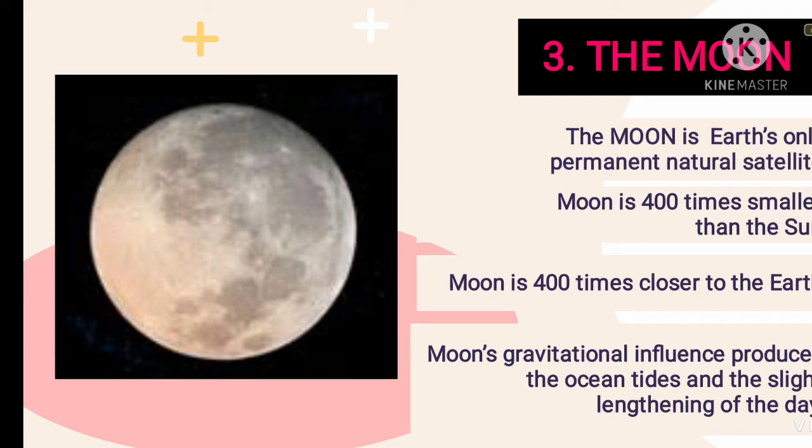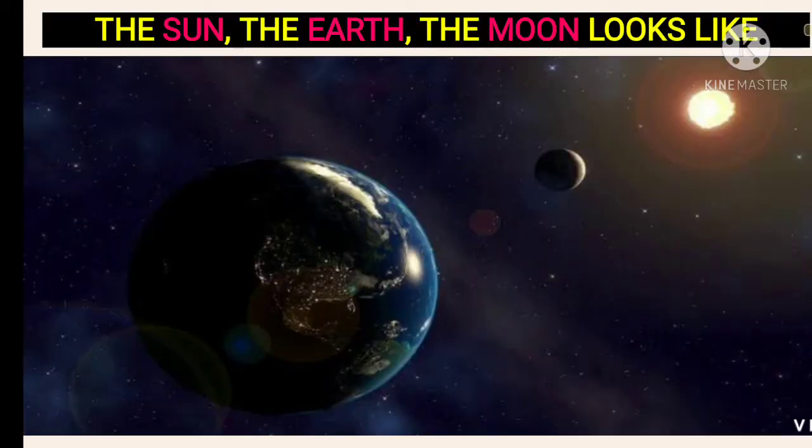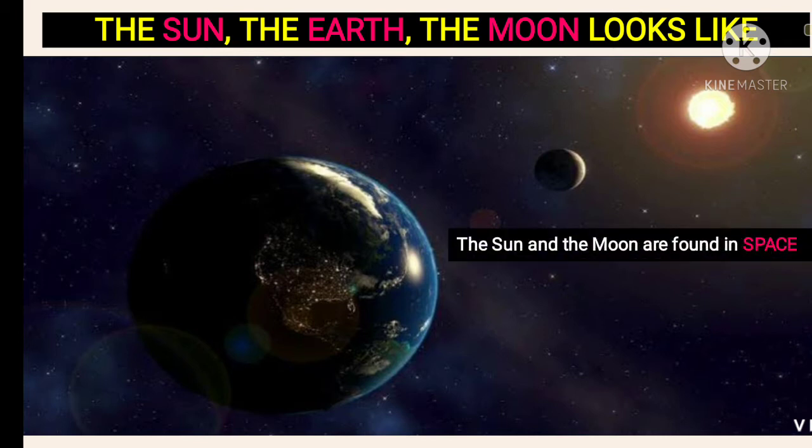The moon's gravity can produce the ocean tides and the slight lengthening of the day. So the moon also affects several parts of Earth as well. Now, what do the sun, the Earth, and the moon look like? Take a look at the picture.